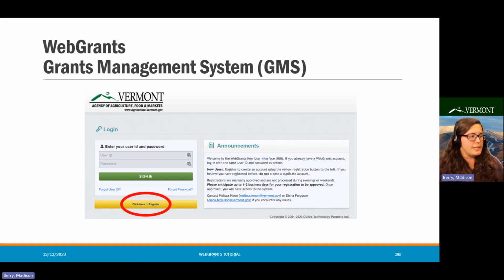So if you do not have a Web Grants account yet, you'll head over to agriculturegrants.vermont.gov that I mentioned earlier, and you will go down to click here to register. This is what the front page looks like, more or less, and then you'll fill out that application. It'll take 1 to 2 days for the registration to be approved, and only after it's approved can you start and submit an application. So again, please register for Web Grants as soon as possible. It is just simpler that way. And you'll have plenty of time to get to know the system before you need to submit your application.